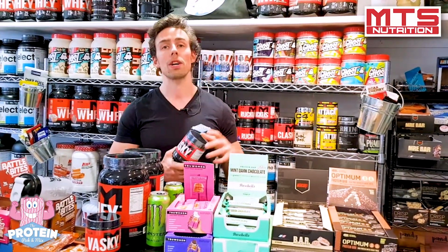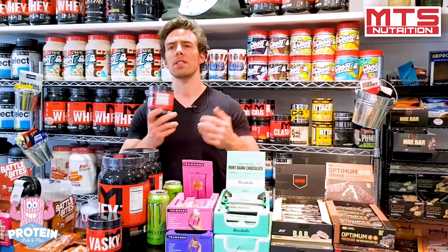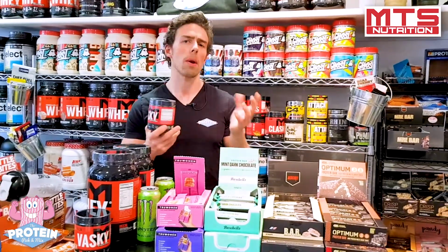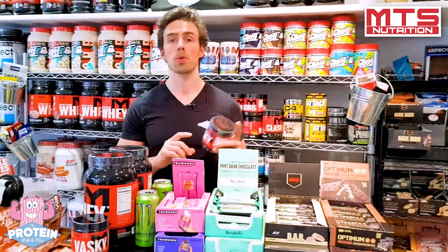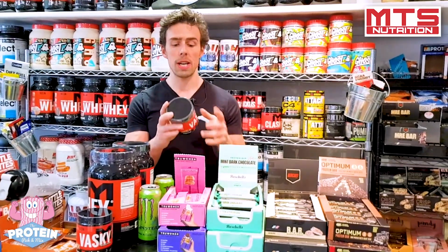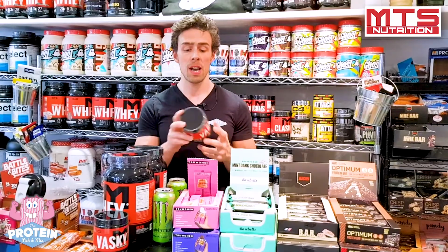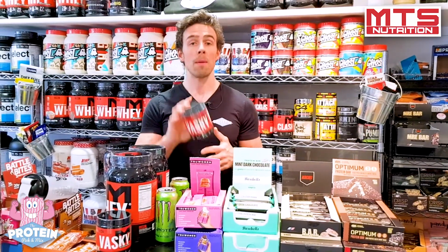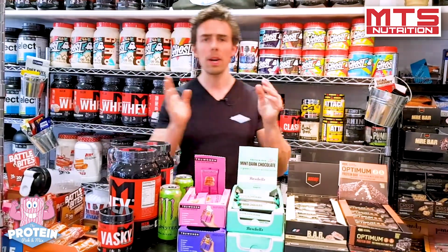I know a load of people actually take the Vasky on its own, but it's not quite unflavoured. It's generally sweetened. It's not unpleasant to drink at all, but for the people who just want a totally stim-free experience with a whole load of nitroglycerin and the killer pumps this stuff gives you, it's a simple but effective product, and it's great value too, actually. There's now the flavoured version. And yeah, that's about it.